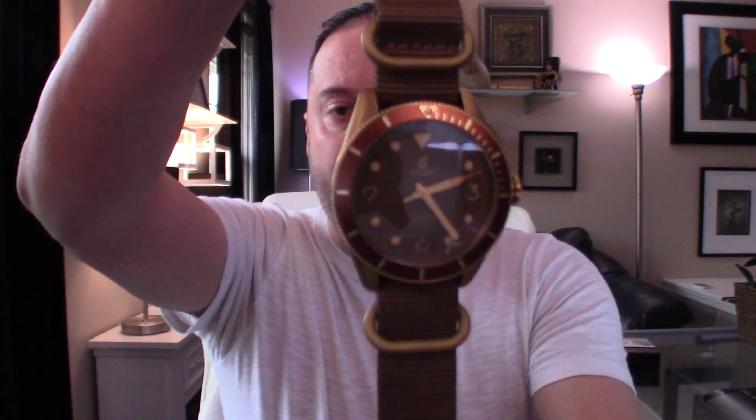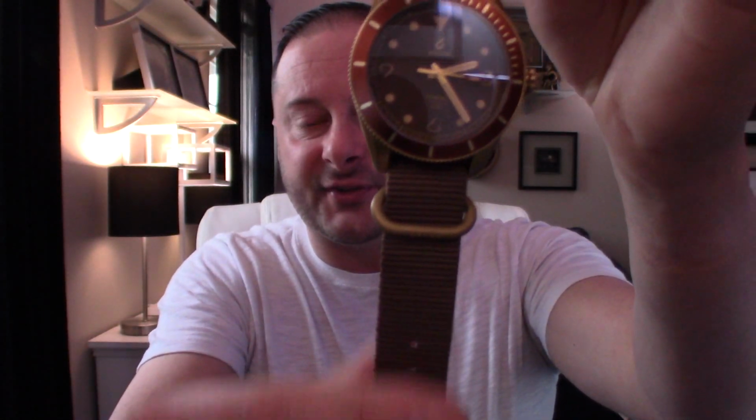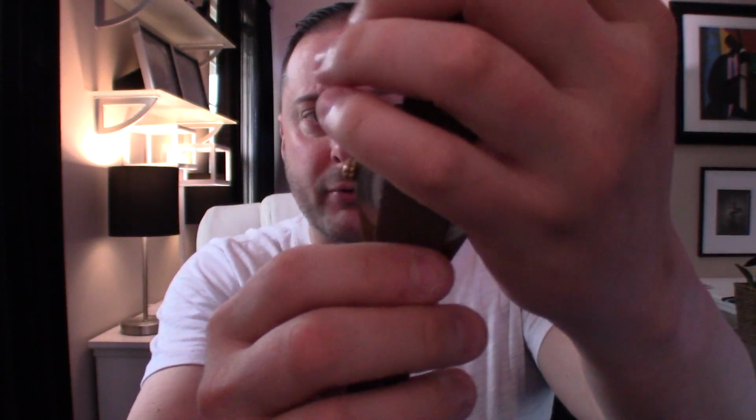Once again, made of marine grade solid brass. Let me take it off here so we can show you while I'm talking about it. You get that Zulu NATO strap, which is kind of like a canvas, I would think. Pretty interesting. It's my first NATO that I've had. Interesting how you actually put this on the watch. I'll show you that in just a second. Very easy to change the band with the NATO strap.